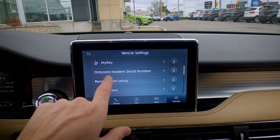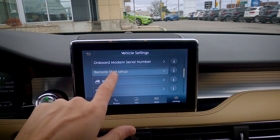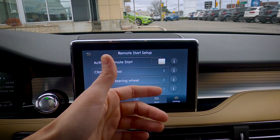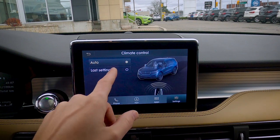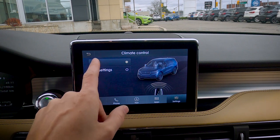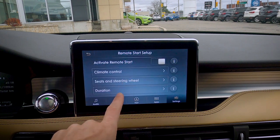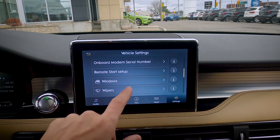From there, we've got our onboard modem serial number, nothing too fancy there. And our remote start setup. So when the vehicle's remote started, do we want to even have it the ability to remote start? Yes or no? That can be done through the key fob or through our cell phone. Climate control settings. So when we're remote started, is it going to automatically let the vehicle determine the cabin temperature, or is it going to be based off of our last settings? Our seats and steering wheel. Will the heated seats and the heated steering wheel turn on? Yes or no? And the duration of the remote start for 5, 10, or 15 minutes.